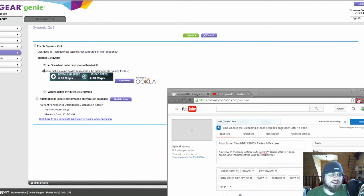And what this does is it essentially will utilize performance optimization analysis on your network to determine, hey, this person needs this much because they're doing, say, a voice over IP call, and this person needs some of this bandwidth because they're utilizing just regular internet or Google searches, and it will try to divvy out the speed that you have both upload and download so that it's fair.